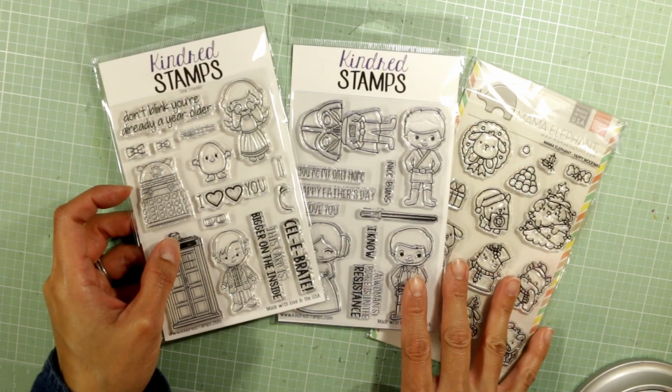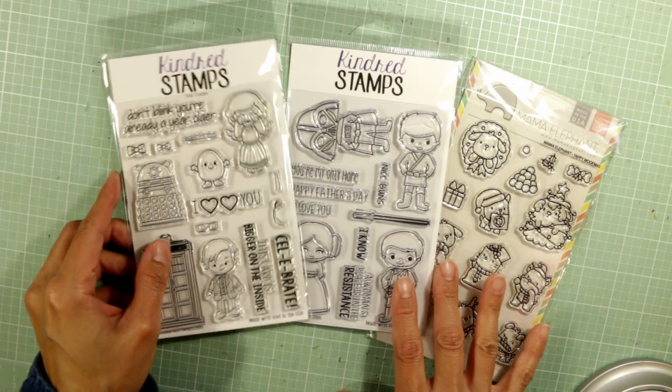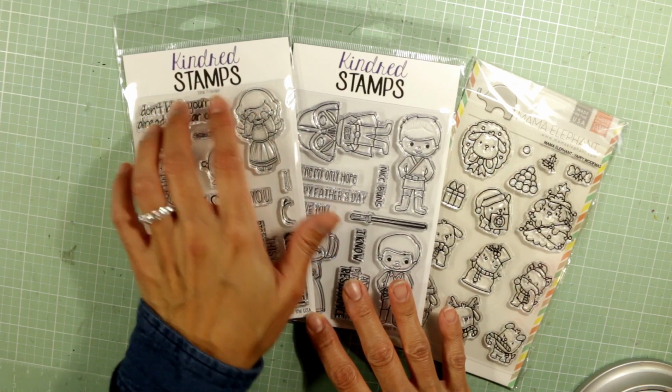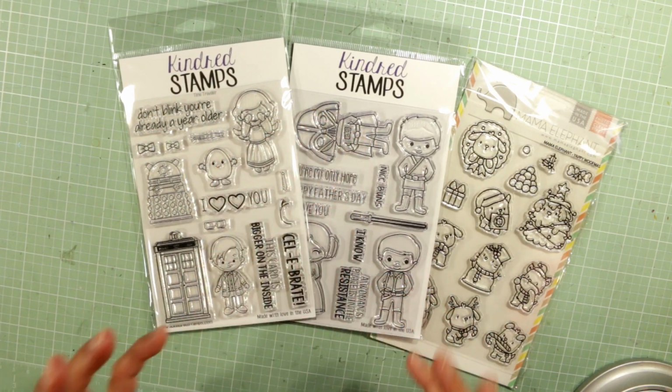This first little haul is from Simon Says Stamp, and I wanted to share these because I recently discovered Kindred Stamps, which is a small stamp company that does stamp sets with themes of famous TV shows or movies, and I don't think there's anything else like them.